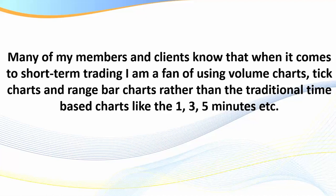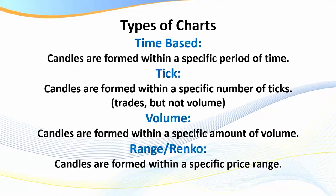But getting back to trading, I love range charts, specifically on Forex. Now, usually when I'm trading the futures markets, I'll use tick charts. That's sort of my preference. I also, by the way, love volume charts on futures. But when it comes to Forex specifically, I'm a real fan of range charts.